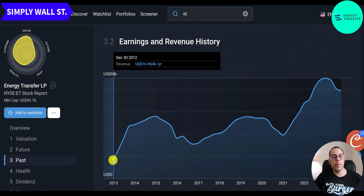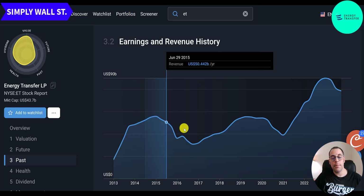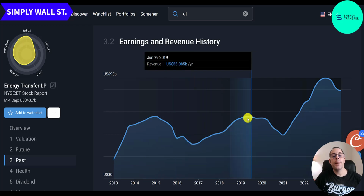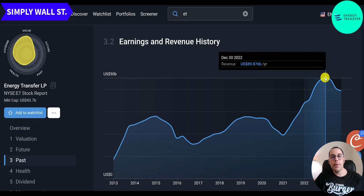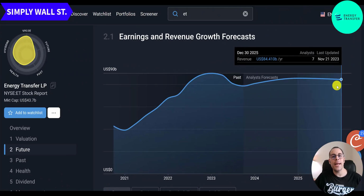Here's their trailing 12-month revenue since 2012. It was $17 billion. Then it ran up to $56 billion in 2014. Oil prices came down and it fell to $31 billion in 2016. Came up again to $55 billion in 2019, and as we know, oil prices are very volatile, so it came down to $39 billion. Its peak was $90 billion last year, and it's still pretty strong at $79 billion. And the forecast for 2025 is $84 billion.